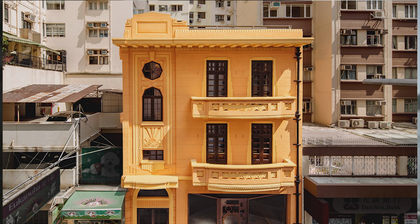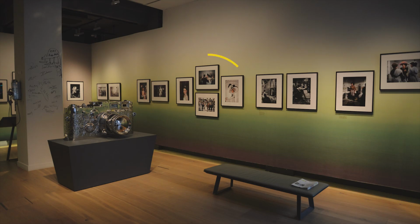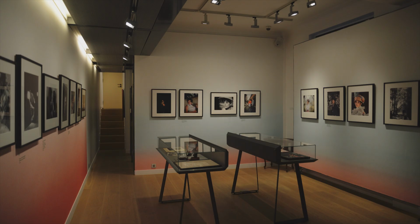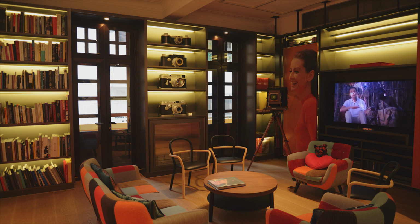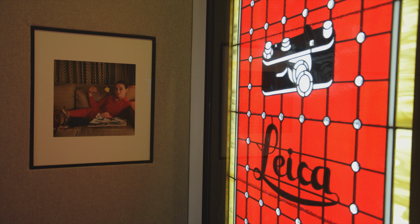Look at this building, isn't it so cute? It is the F11 Museum. Originally a residential building, it has been a household shop, a restaurant, a supermarket. It is now the first privately owned photo gallery in Hong Kong. It is the last remnant of this Art Deco style row house built in the 1930s in Hong Kong. It was declared a Grade 3 historical building.